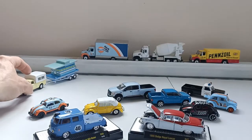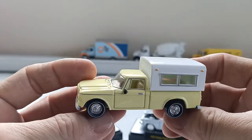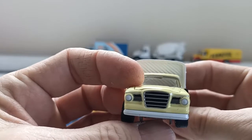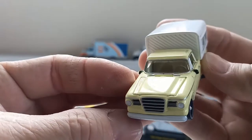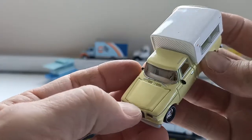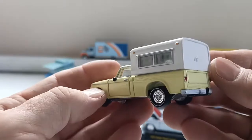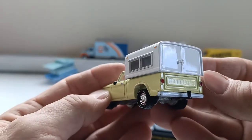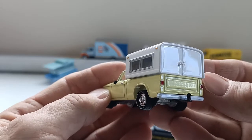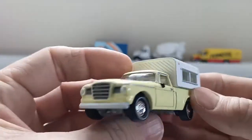What haven't we done? The Studebaker pickup truck. Studebaker. Unusual name. Don't hear it today. Really lovely, and I think the bonnet on this, the hood, probably lifts up, although not sure. And the camper shell may or may not come off. You can just see Studebaker etched into the back tailgate. That's really cool. I really like that.